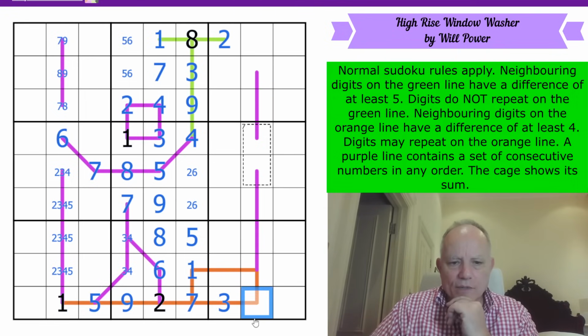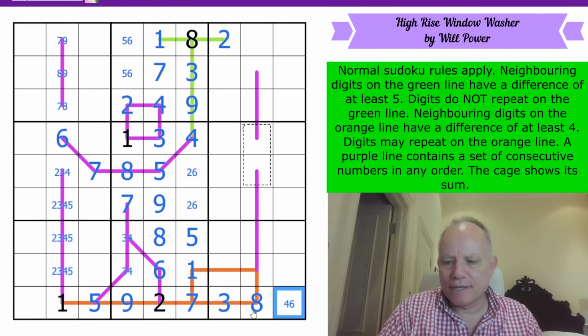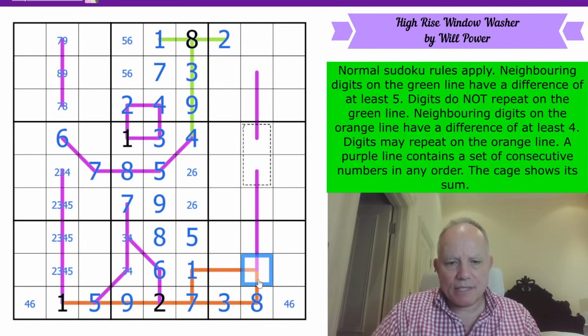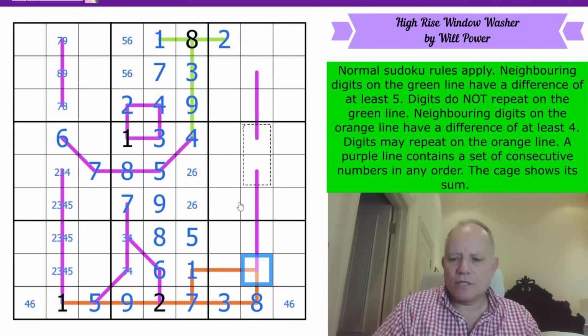Now, we're going to get out to the end of this line. This 4, 6 or 8, and I glibly wrote in 8. I still think that's all right. This is low and can't be 1 or 3. 2 or 4.